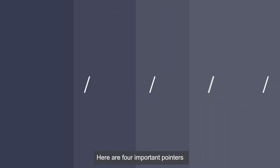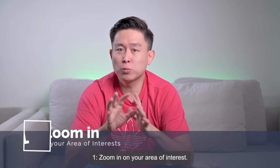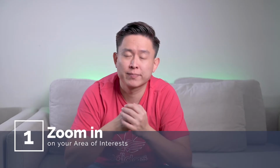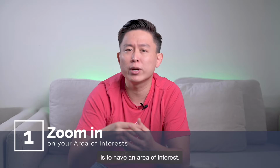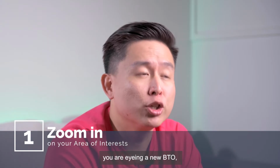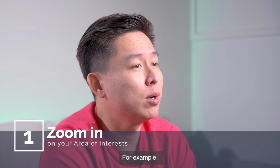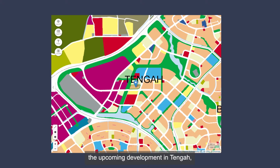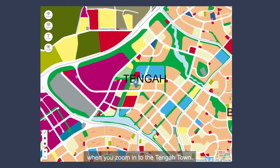Here are 4 important pointers for you to take note of when you are making use of the master plan. Point number 1. Zoom in on your area of interest. The first most helpful step to know before you use the master plan is to have an area of interest. Let's say you're eyeing a new BTO, you should first select your area of interest. For example, the upcoming developments in Teng A can be viewed when you zoom in to the Teng A town.